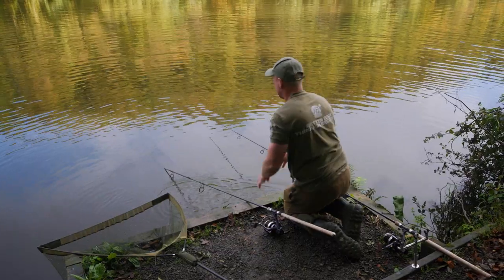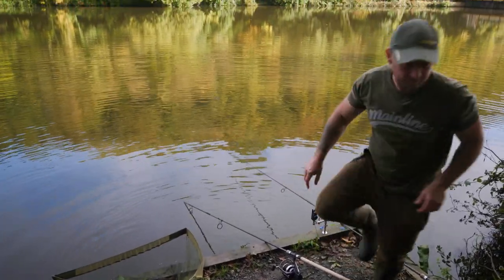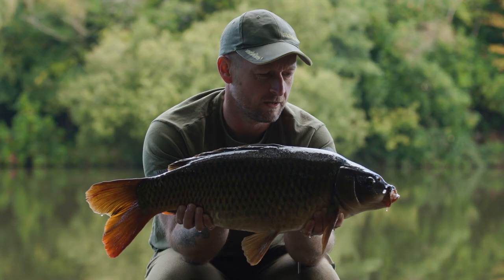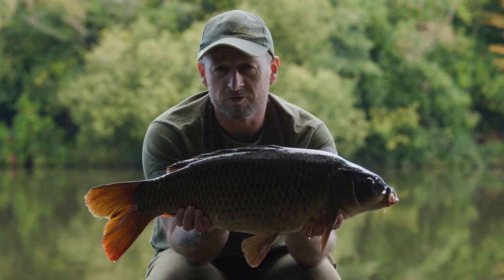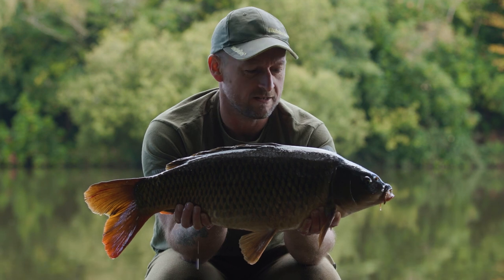Right, go and have a word with the carp. That's what we want. There we go, lovely little Jennet's common. Come alongside that bream, so make sure you leave your bream bants in the comments box below. But it didn't take long to get this take.